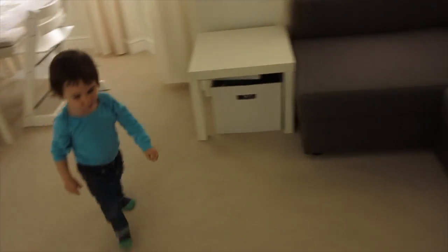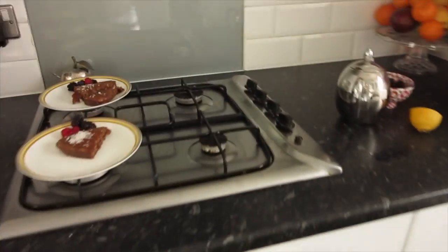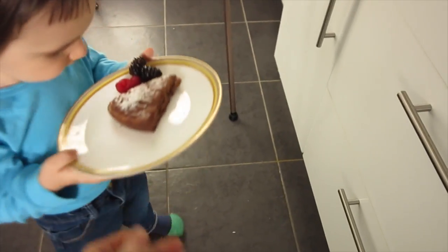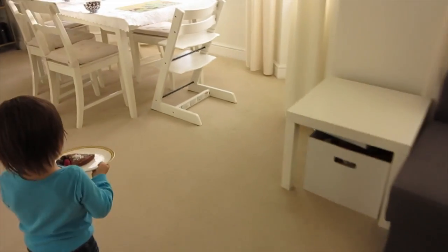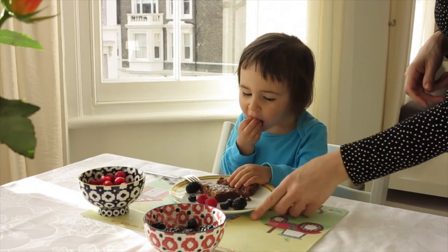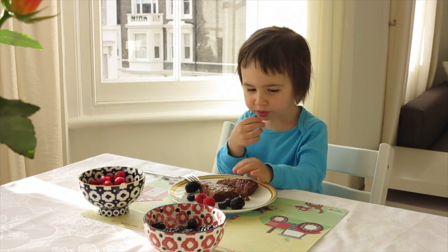And now it's time to have Mika help me. That's something which I've been doing since he turned 2 years old. I always ask him to come and help me put the things on the table. And you know, he's very responsible. He's very careful when he carries his plate. And I think that's a great way to have him helping me and to put good habits into place from early on. He's enjoying his breakfast here.